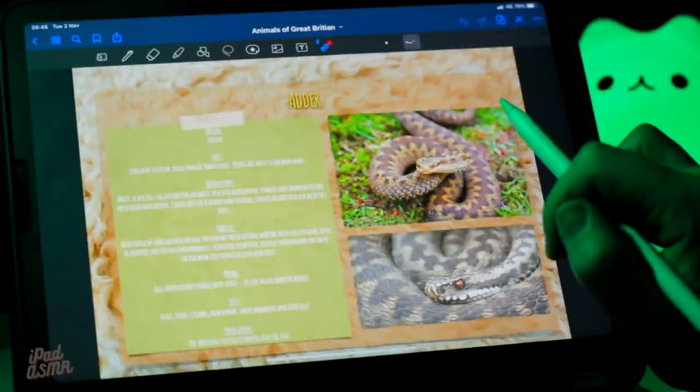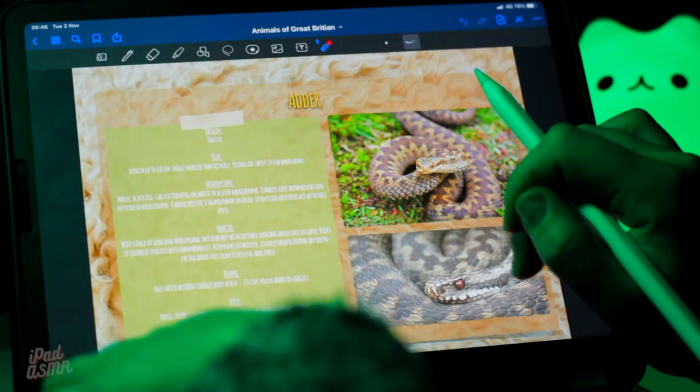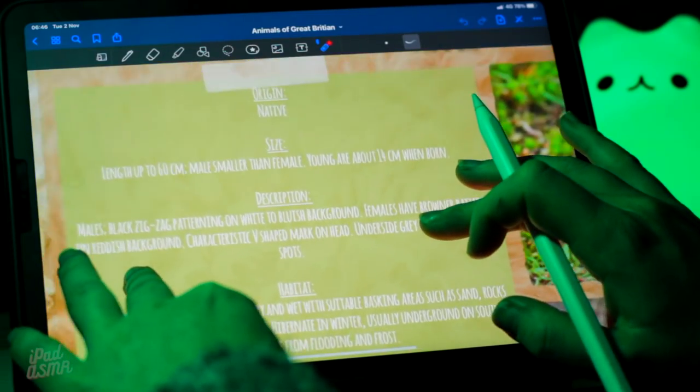We do have a little additional information on the adder. So let's have a look at that.